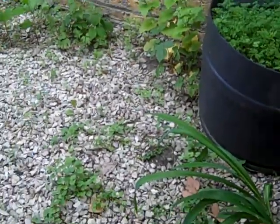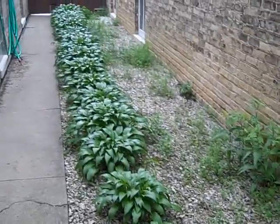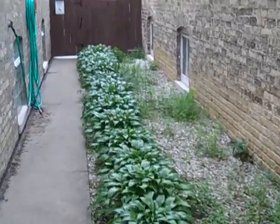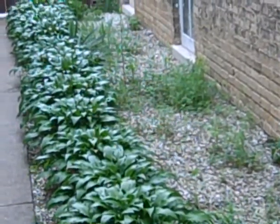Of course, we're trying to rejuvenate this area. This has been nothing but rocks for years, and all the green that's in here so far has just been our successes on getting some flowers to grow.